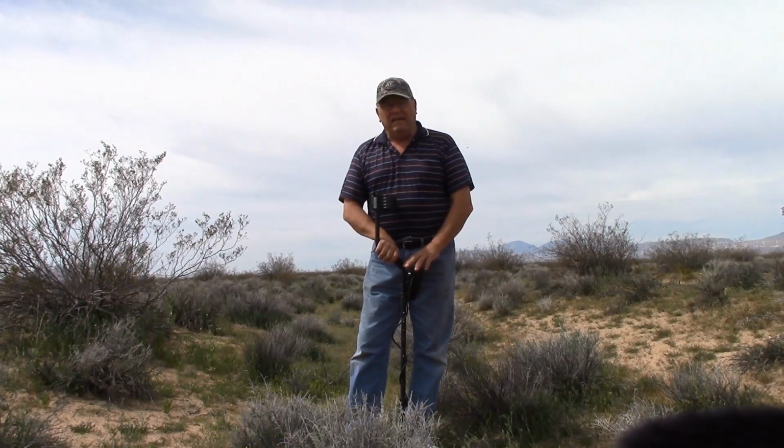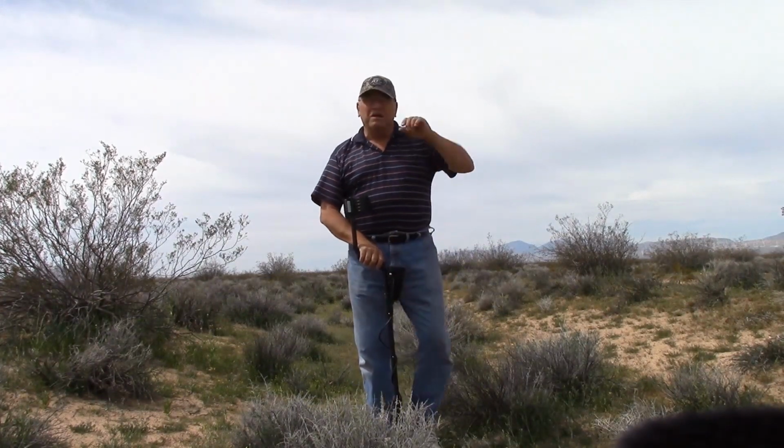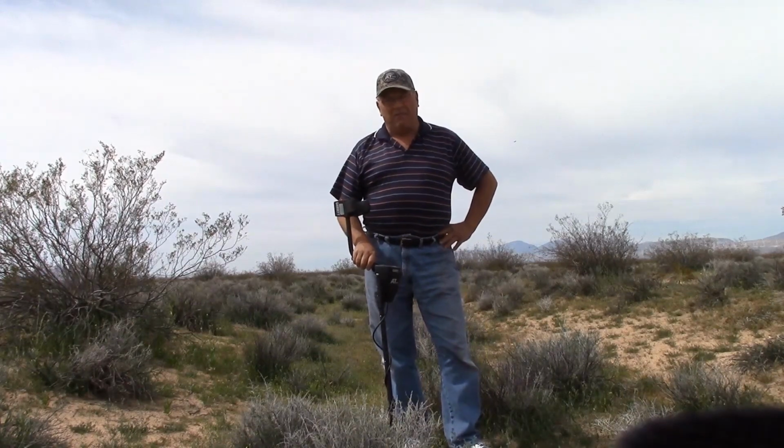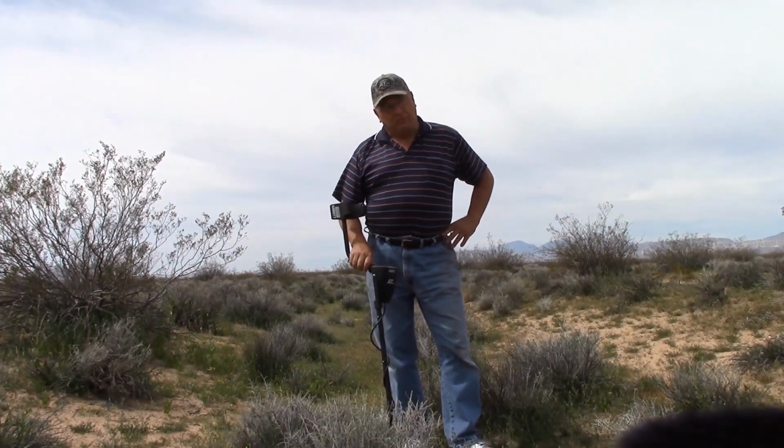Today I'm out on the old 20 Mule Team Road. You've heard me mention 20 Mule Team Road many times in some of my videos, but it just occurred to me that there might be a few of you who don't even know what I'm talking about when I talk about the 20 Mule Team Road. So I'm going to give you a brief description of it.